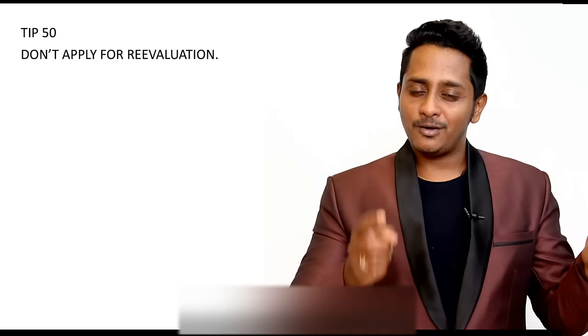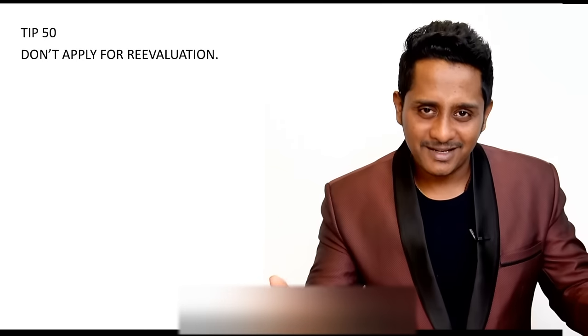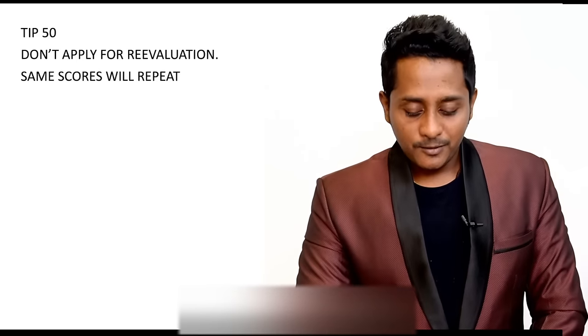Coming to the last tip, all right, tip number 50. My scores, I was expecting a really good score. Scores are really low. I am going to apply re-evaluation. Same scores will come. It's a computer. It behaves the same way. It has already got the data. See, IELTS exam is different. It's manual evaluation. Let's say essay in IELTS, first attempt, I got writing 5.5. Applied for re-evaluation, I got 7. The idea is IELTS, it's a human. Human may make some errors. We'll definitely make errors. This is software. You give this 1 plus 1, it always writes 2. You give it again, it writes 2 only, unless the code is changed. So don't apply for re-evaluation, same scores will repeat.